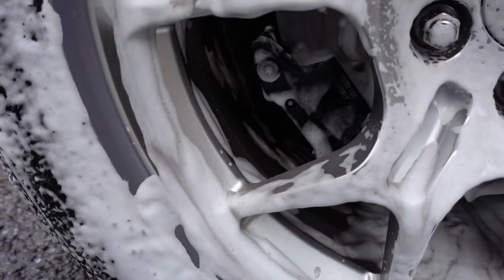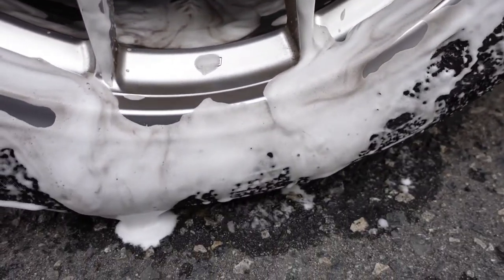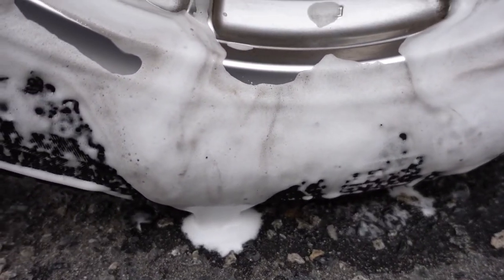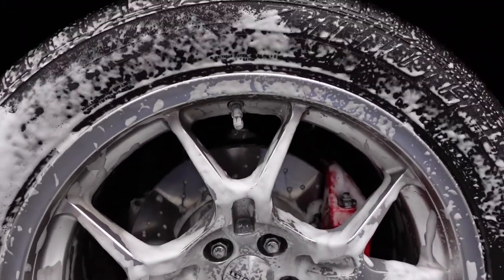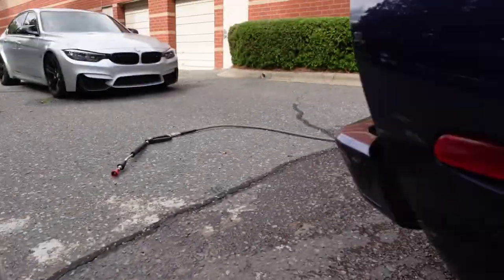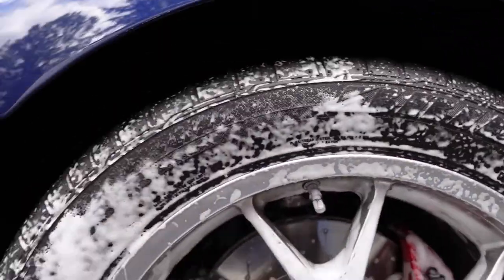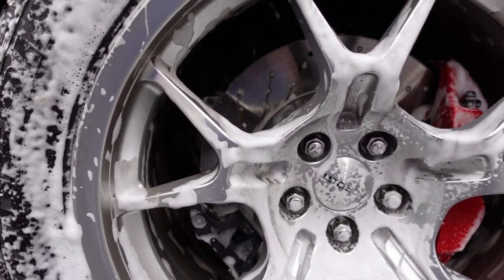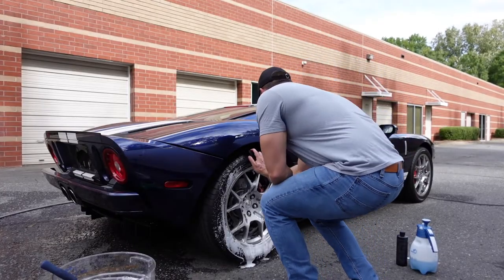So it is really pulling a lot of dust off with no agitation. You can see it in the foam, the amount of dirt, brake dust it's pulling off. So even at 10-1, that's really impressive. So I've got Rotor in the bucket as well, and I did on the other wheel, haven't changed that. So I'm gonna give this a scrub with the Gyeon brush and the soft touch brush and see what our end result is. Start with the tires.